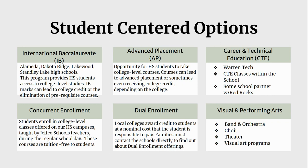You might also see concurrent enrollment as an option in many of these high schools. This is when students enroll in a college level course that is taught on the high school campus by a qualified teacher. And what qualified means is that teacher has a master's degree in that subject area, and that teacher's syllabus has been approved by the college awarding credit for the course, which typically for Jefferson County tends to be CU Succeeds, although there are also some concurrent enrollment courses with the local community colleges as well.